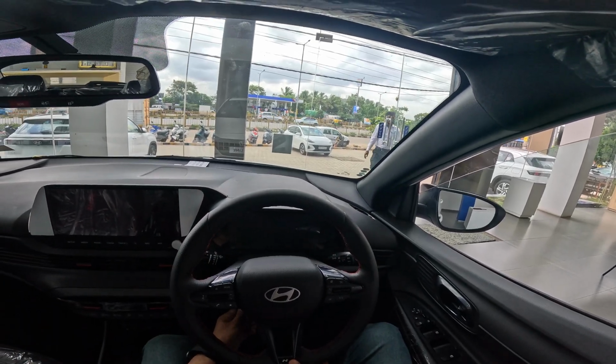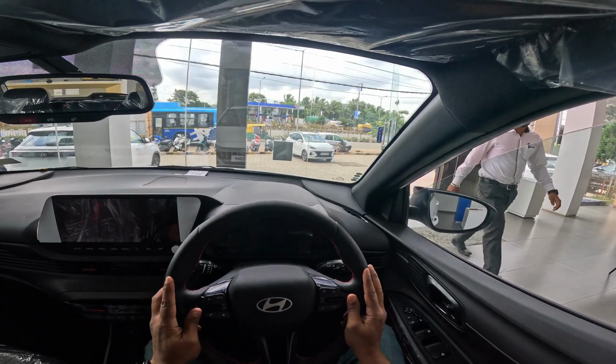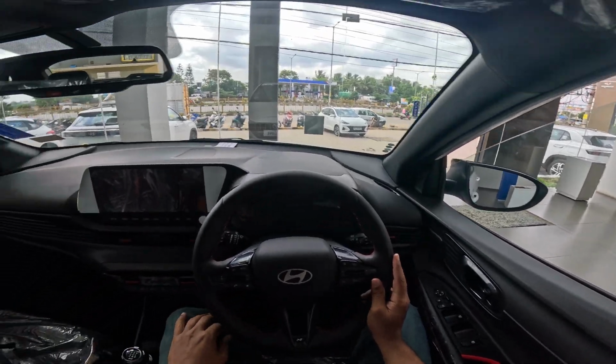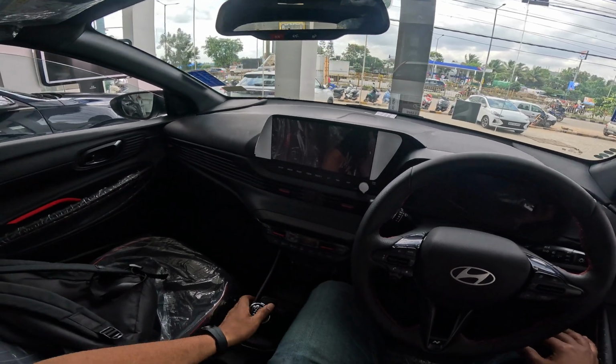In today's POV test drive review, I'm driving an i20 N-Line N8 manual. I gotta say this 3-spoke steering really feels nice to hold. It is leather wrapped and has red stitching, looks sporty too. It has tilt and telescopic adjustment.